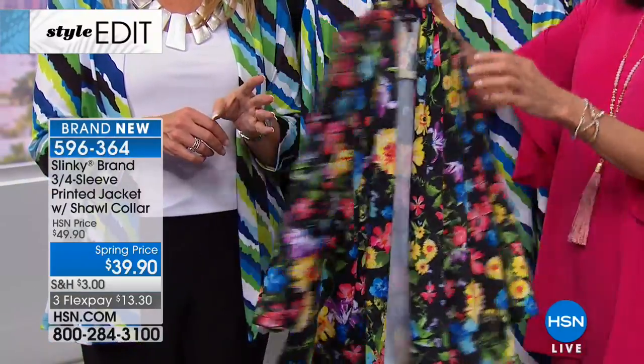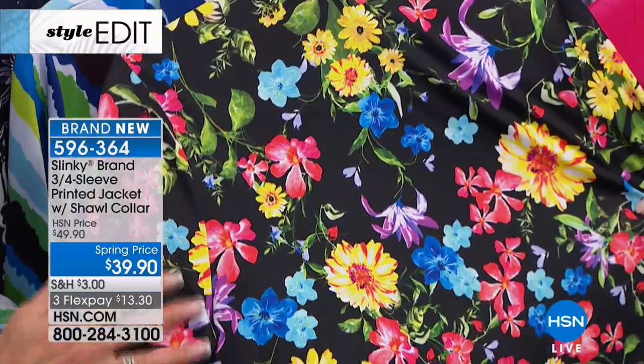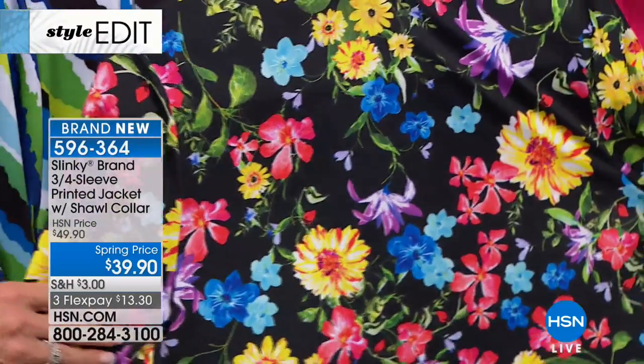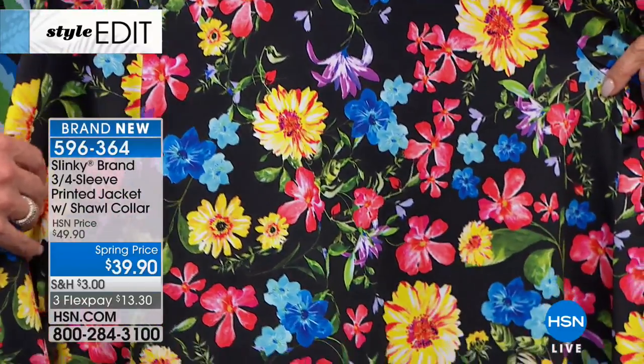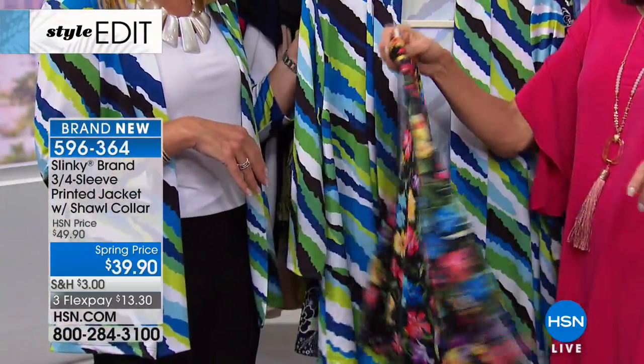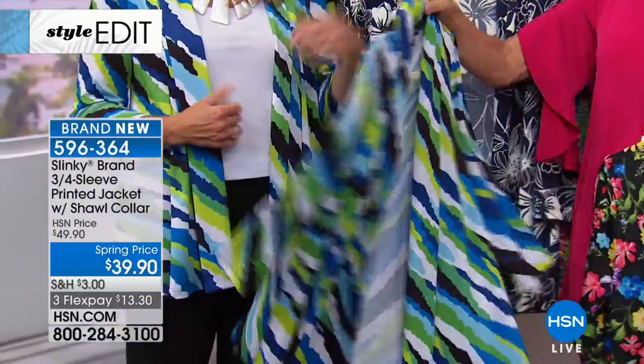This is the multi-floral black. I love to show it from the back. And it's got your reds, your corals, your royals, your turks, your yellows, gorgeous. Purples, all on a black ground, with touches of white. $39.90. And oh, 3 FlexPay too. Forgot to say that. So, Jackie, already popular.